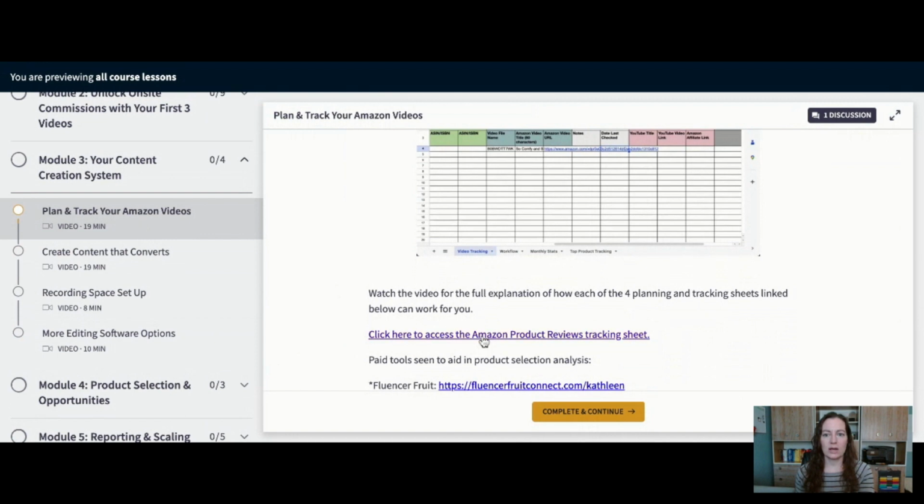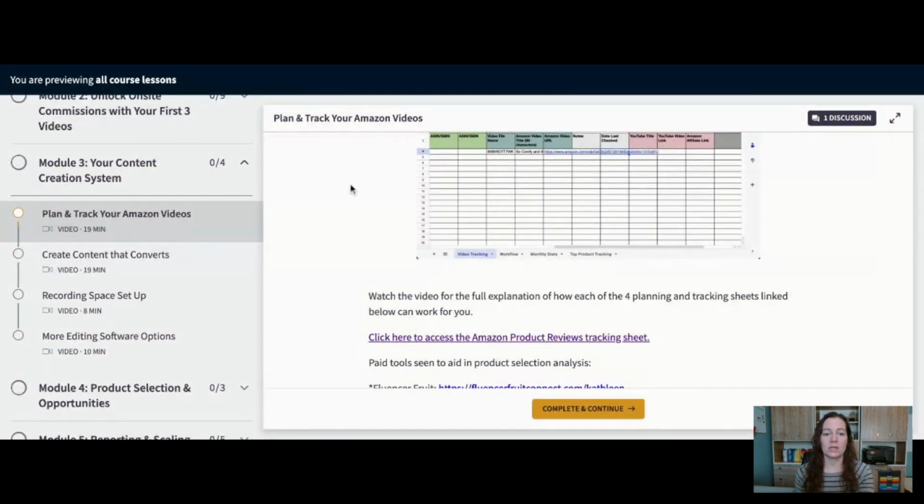And then you also get access to this spreadsheet where you get to track all of your videos, the creator workflow, and how you track your monthly stats. And then I talk about how important it is, and how I track my top performing items using this spreadsheet, and the system that I use to make sure that my top performing videos have the best chance to be featured on the product listing page, even if they fall off, and what you should really be doing when that happens.